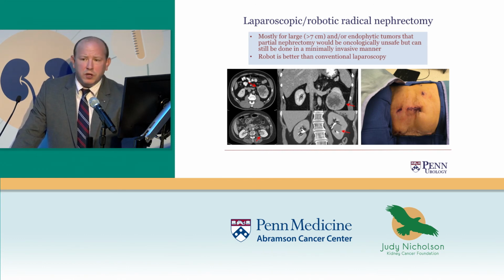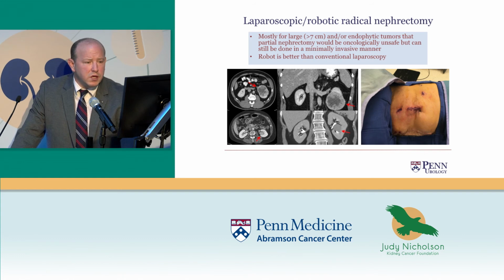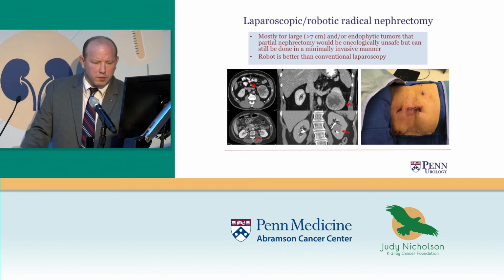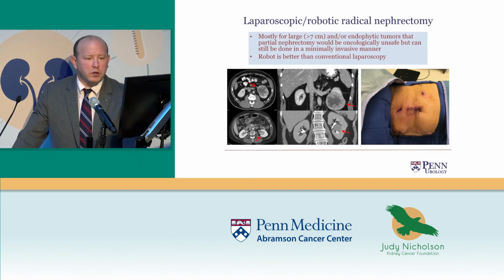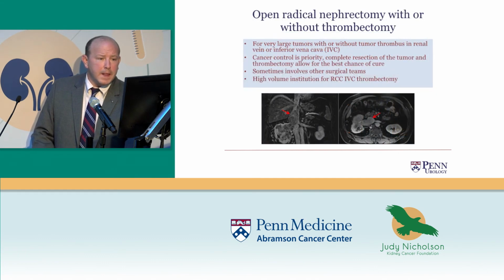The vast majority of these are done laparoscopically, meaning without robotic assistance, because this is a more straightforward technical operation. But I do some robotic nephrectomies, typically when they're larger tumors or more complex tumors, because the robot does have a couple extra arms, and so I do feel like there is some benefit sometimes from a retraction standpoint. But you can see even with a relatively big tumor, we're able to make these incisions pretty small at the end, even when we're taking the kidney out.